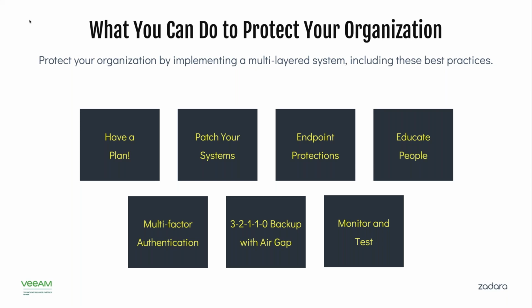And in terms of thinking about your organization, you've got to think about how you protect that organization. And Kareem, we've discussed this many times over the last few days, and you came up with the first one, which was have a plan. Why is having a plan so important?